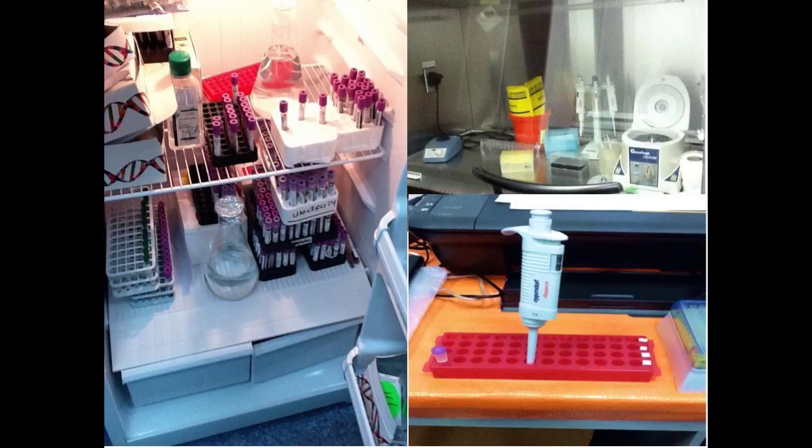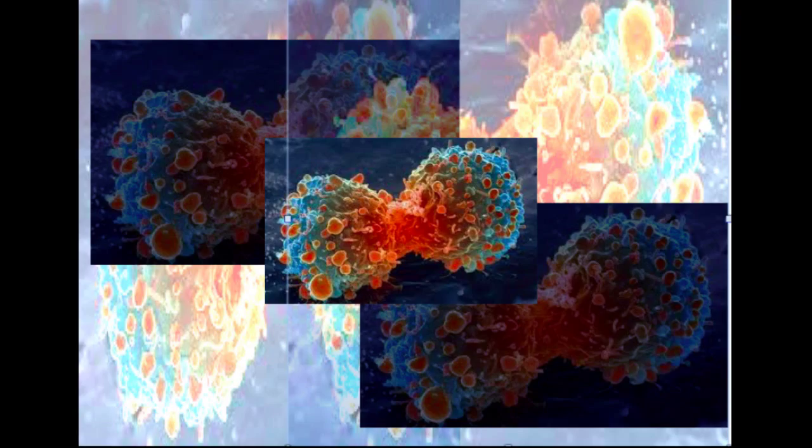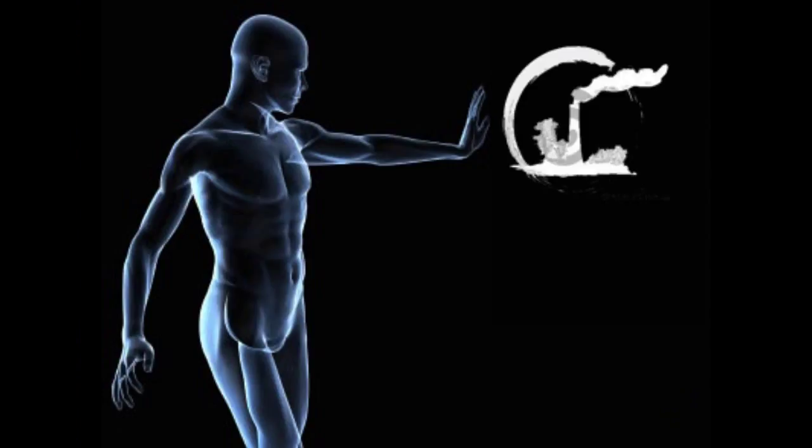Cancer and carcinogen. Cancer is uncontrolled growth of abnormal cells in the body. It's caused by changes in cell DNA. Some of those changes are inherited from parents, while others may be caused by outside exposure, which are usually called environmental factors.